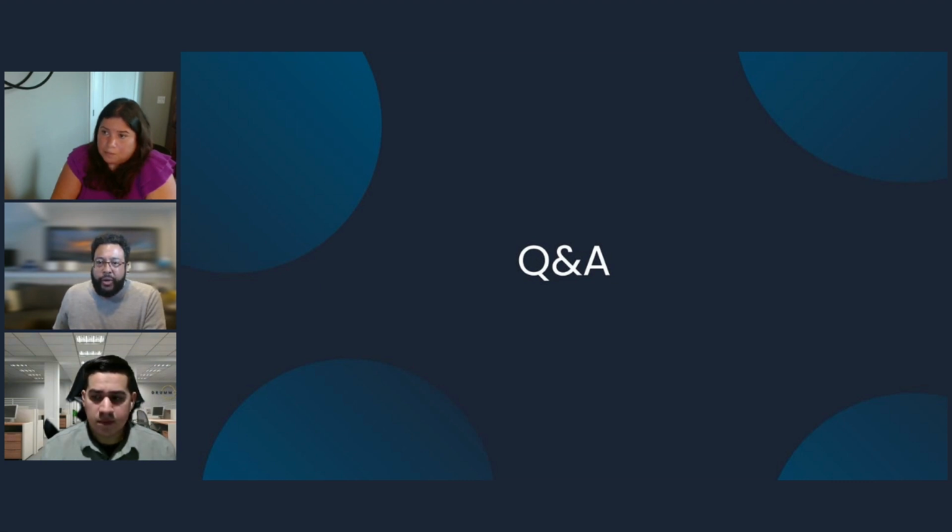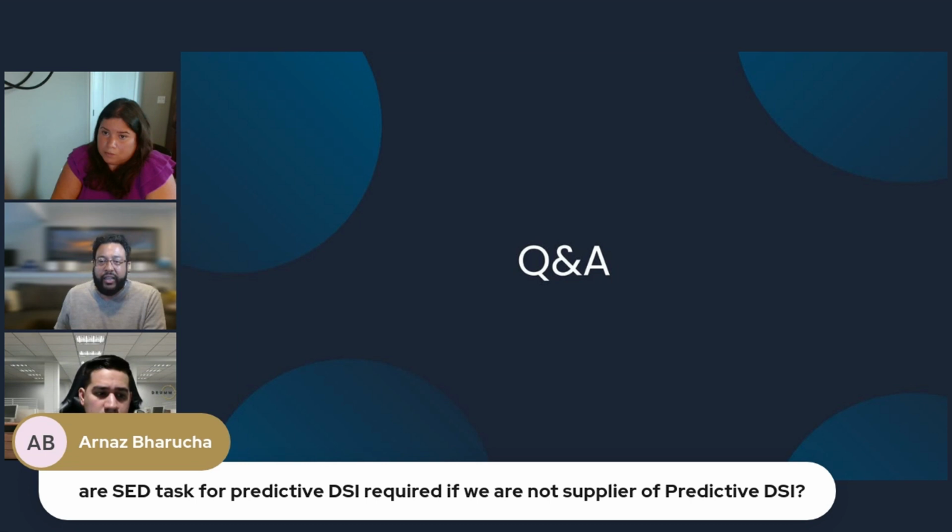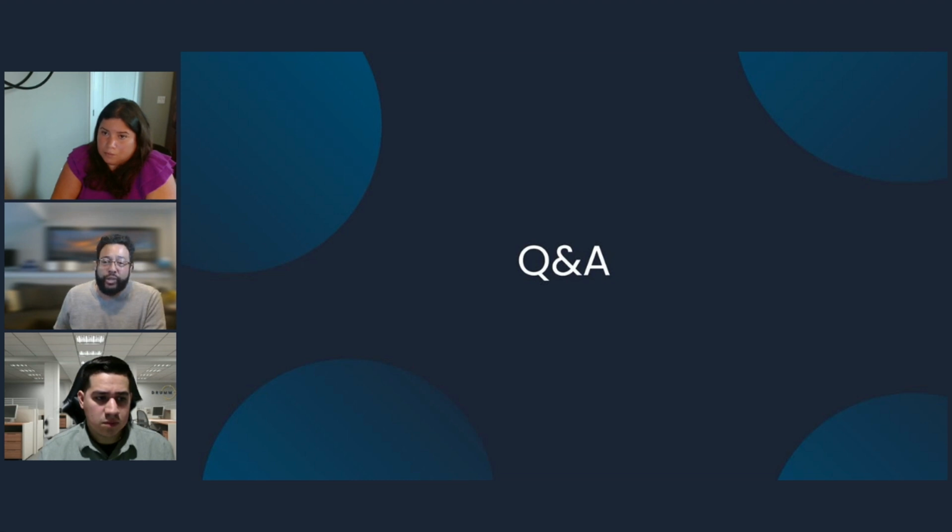Are SED tasks for predictive DSI required even if we are not a supplier of predictive DSI? Yes, they are. So there are the three categories of the SED tasks that we mentioned: evidence-based, as well as user-sourced predictive DSI, and then developer-supplied predictive DSI. So if the developer does not supply DSI, then the SED tasks would not be appropriate. But they do need to look at risk and patient safety for a user-supplied predictive DSI.